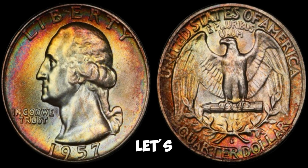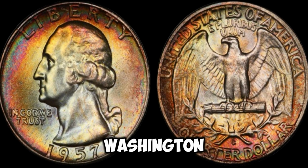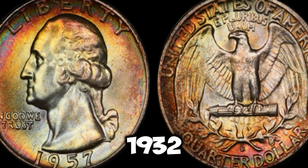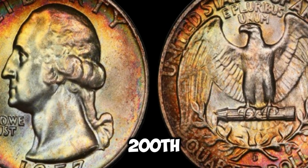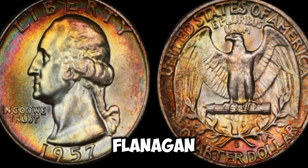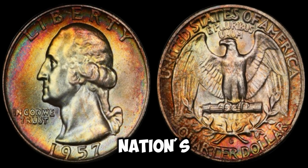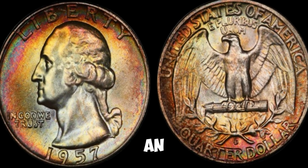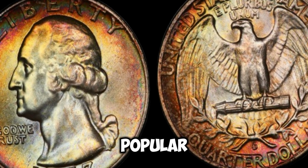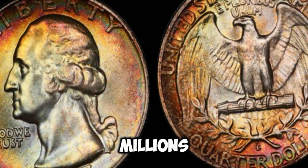First things first, let's talk a bit about the background of the Washington quarter-dollar coin. This iconic coin was first minted in 1932 to commemorate the 200th anniversary of George Washington's birth. Designed by John Flanagan, the coin features a bust of our nation's first president on the obverse side and an eagle on the reverse side. The quarter quickly became one of the most popular coins in circulation, and millions were produced each year.